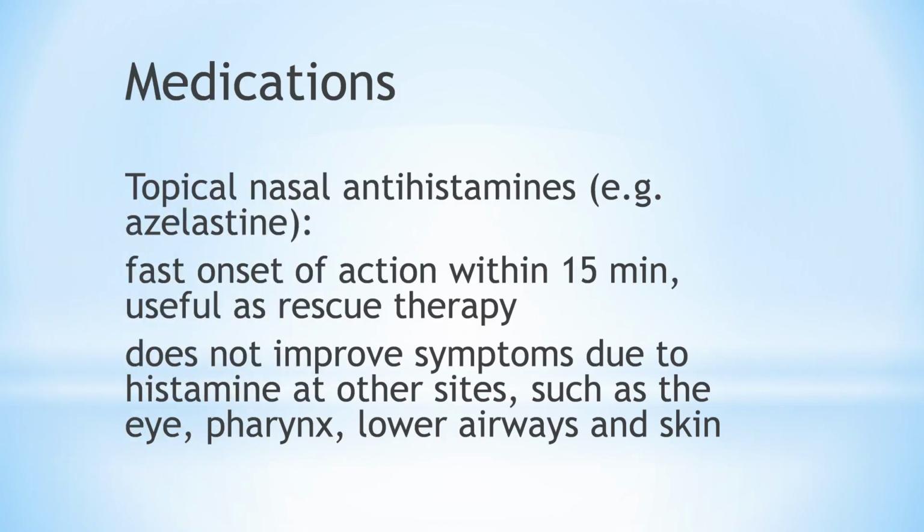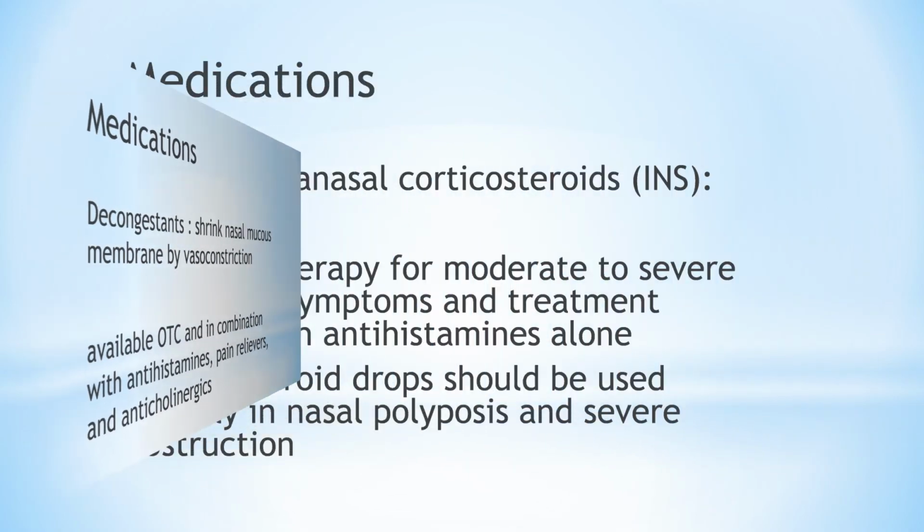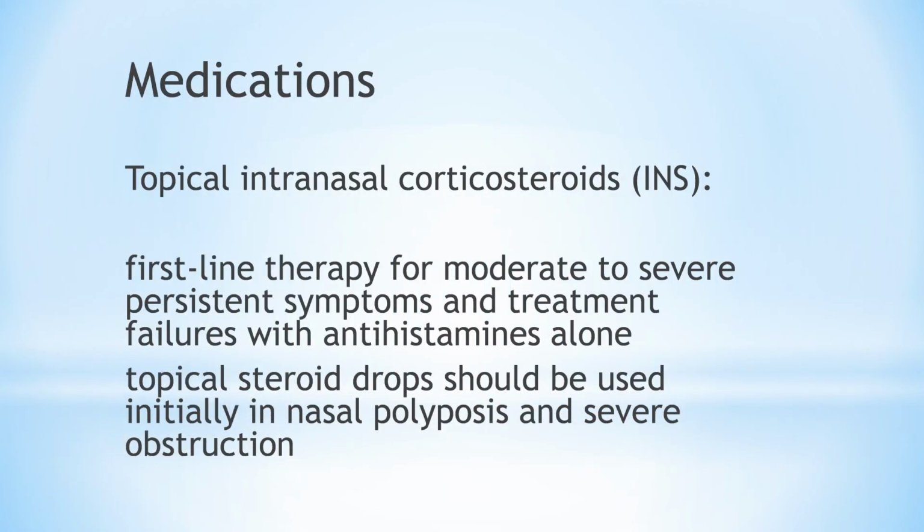Topical antihistamines have a fast onset of action within 15 minutes and are useful as a rescue therapy, but they do not improve symptoms due to histamine at other sites such as the eye, pharynx, lower airways, and skin. Decongestants shrink nasal mucous membrane by vasoconstriction and are available over the counter and in combination with antihistamines, pain relievers, and anticholinergics.